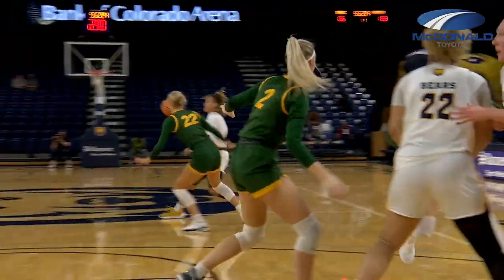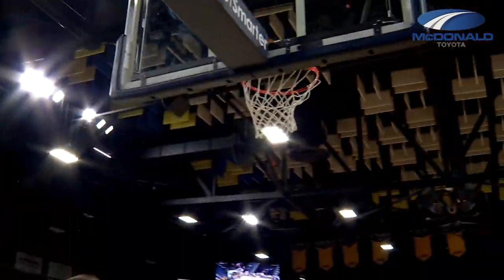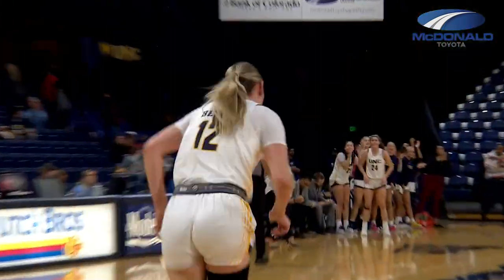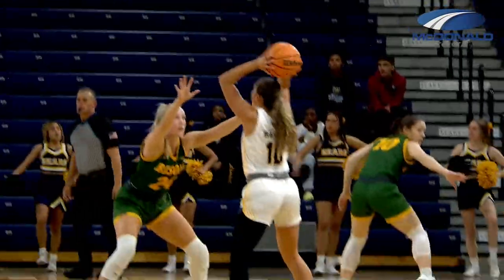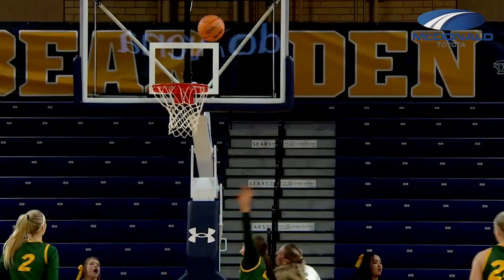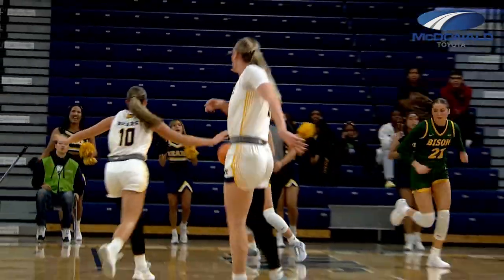Heavy drive there by Gabby Fields. Duchemin up top. Inside to Byrne, and Byrne with a hand in her face gets it to fall on the right side.